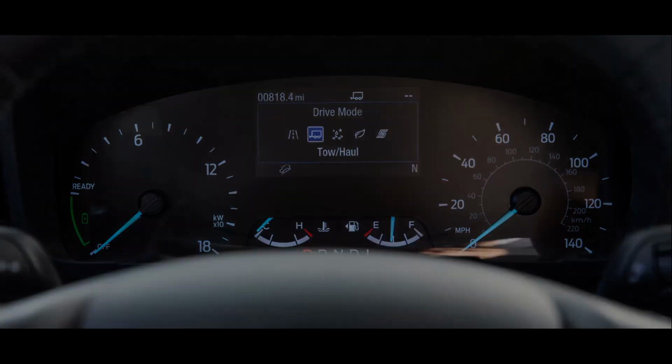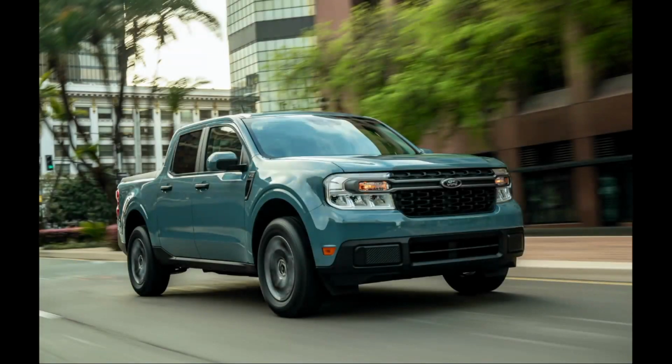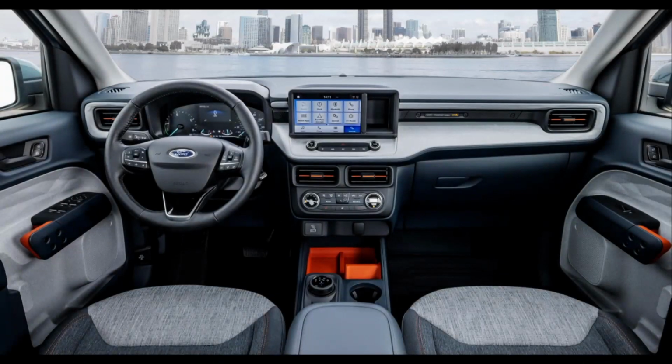What I liked about it, as far as ride and handling, well, it's a little stiff with no load, but it fits for the purpose that it is. It is a pickup truck. So if you're going to haul around your 1,500 pounds and maybe tow 4,000 pounds, then it's going to be stiff in the back. Yeah. It's a truck.